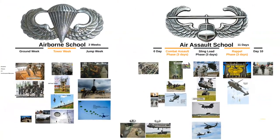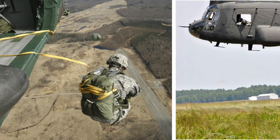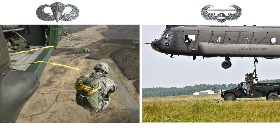Okay, so there you have it, a summary of the differences between Airborne School and Air Assault School. Both schools were purposeful, professional, and a fun challenge, just challenging in different ways. Jumping out of an aircraft or hooking equipment to the underbelly of a helicopter are serious business. But if you do these tasks properly and by the book, your chances for success are high and the risk of getting injured or killed is very low. For some of you, these schools will be fun and easy. For others, they will be the biggest challenges of your career.